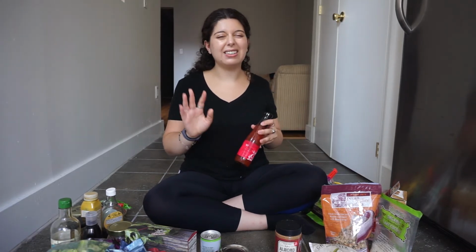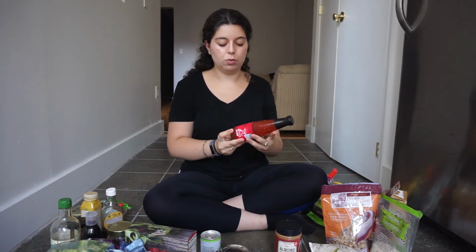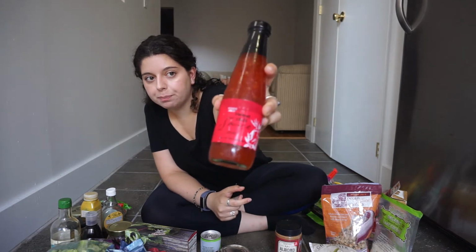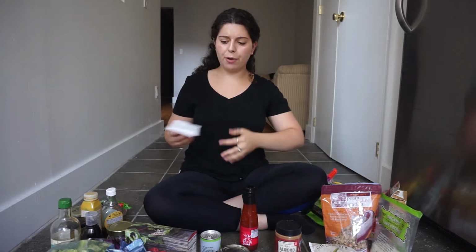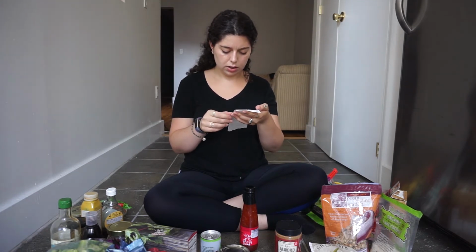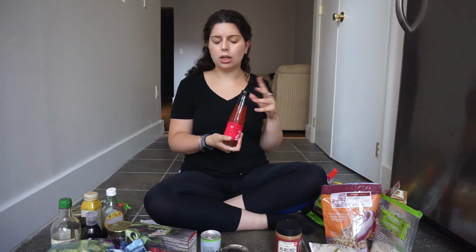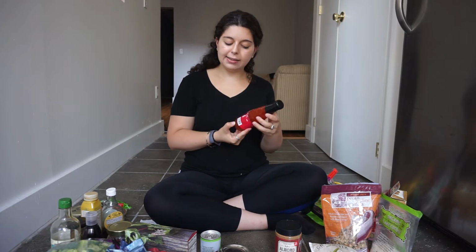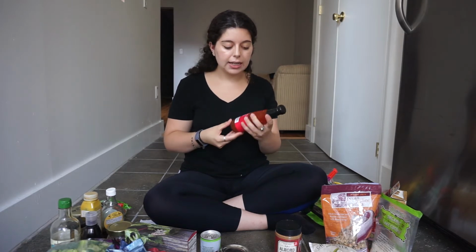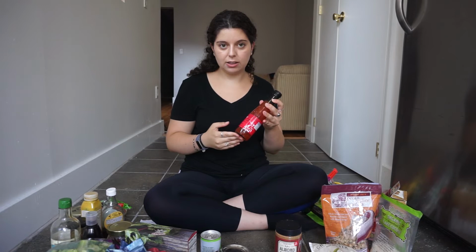To be honest, I don't think I had sweet chili sauce before, or at least I don't think I knew if I had sweet chili sauce before I had the Trader Joe's one, which I'll show you guys up close. Yeah, this was only $1.50, which kind of blew my mind because I feel like they could charge a lot more for it. But it has very few ingredients in it, and it reminds me of when you get Chinese takeout and they have sweet and sour sauce. That's what this tastes like to me.